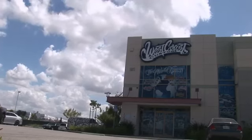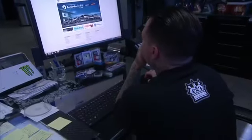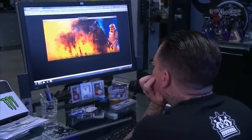I think using Darth Vader as a character to build a car around is probably the perfect fit, just because there's a lot of characteristics to his suit, to his mask, to some of the different pieces of his ship. There's a ton of stuff to do, and I don't want to overdo it, but at the same time, I want to integrate the perfect pieces to it so it really feels like a Vader car.